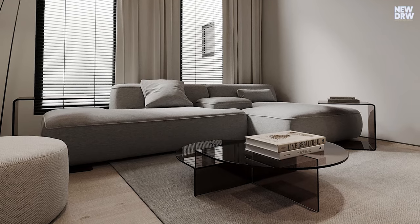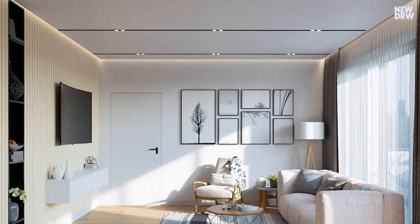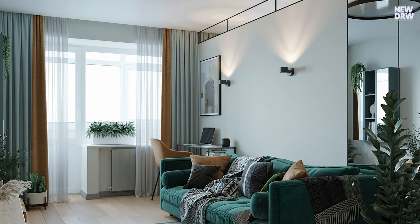In this simplicity, it is still the details that count, the use of subtle textures, patterns, and finishes to emphasize the depth of the space in its uncluttered shape.